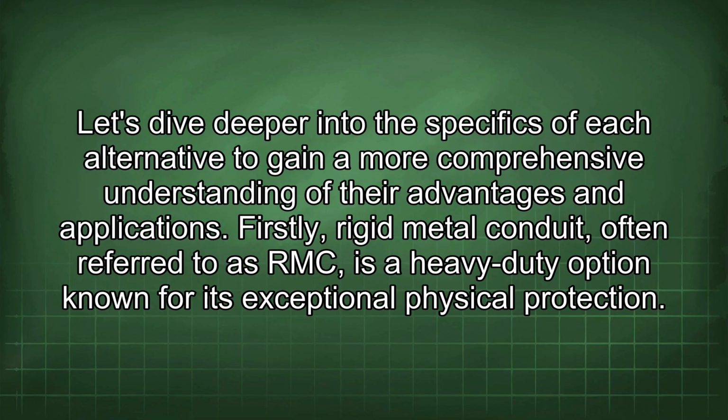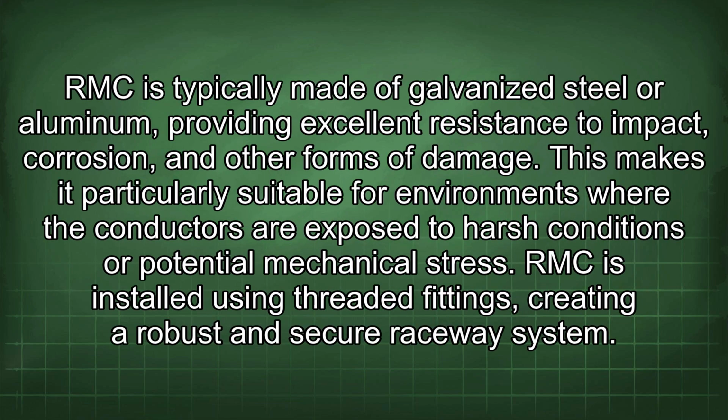Let's dive deeper into the specifics of each alternative to gain a more comprehensive understanding of their advantages and applications. Firstly, rigid metal conduit, often referred to as RMC, is a heavy-duty option known for its exceptional physical protection. RMC is typically made of galvanized steel or aluminum, providing excellent resistance to impact, corrosion, and other forms of damage. This makes it particularly suitable for environments where the conductors are exposed to harsh conditions or potential mechanical stress.